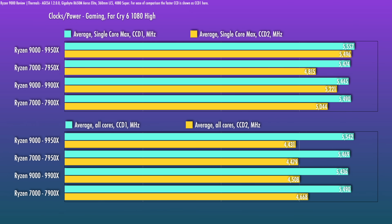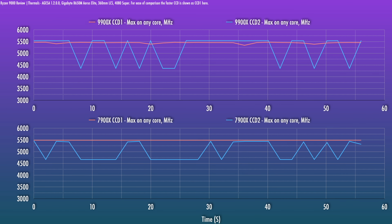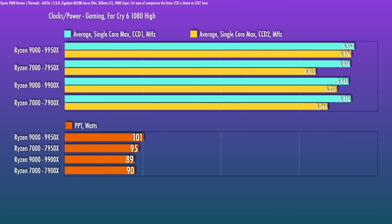Looking at the 9900X, it runs up to 5.45 GHz on CCD1 versus the faster 5.5 GHz practically on the 7900X. And as with the 9950X, I noticed that at least one and quite often two cores on CCD2 were seeing prolonged activity, much more often than the 7900X would run this way. And if the 9900X is working this way, it may be introducing a big latency penalty for gaming. The 9900X has the lowest power consumption out of the CPUs here for gaming, roughly 89 watts, and that is compared to the 7900X, which really isn't too much higher.